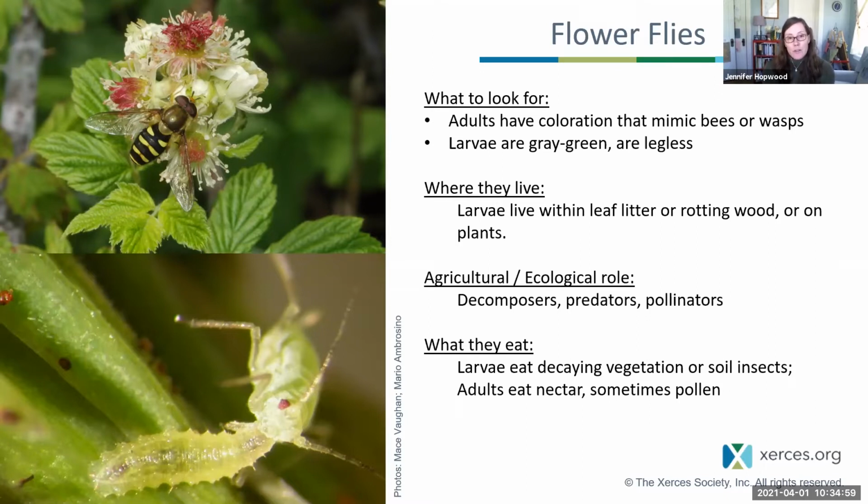But it's the larvae that have the connection to soil. The larva pictured down here at the bottom has an aphid grasped in its jaws. Larvae are often decomposers in soil. Some can also be predatory in soil or predatory on plants. And larvae of this group can be really important in controlling crop pests and contributing to conservation biological control. This group overwinters in the soil as well, as larva or as pupa. And because of their close tie to flowering plants, they really need pollen and nectar as part of their life cycle.